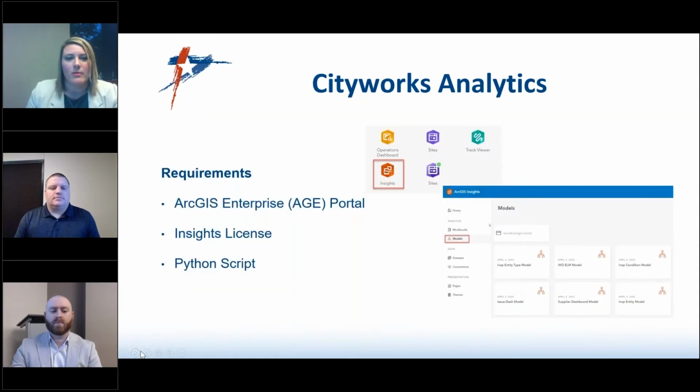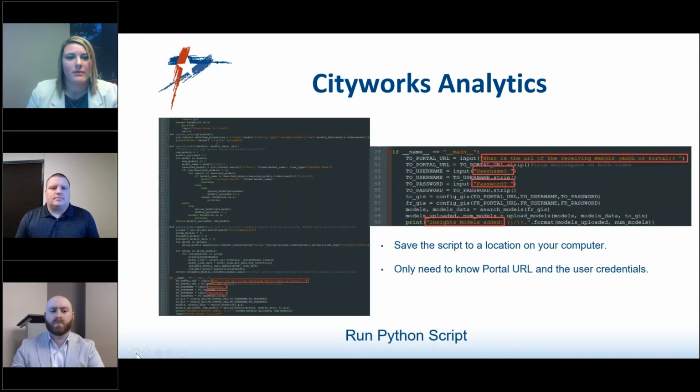So let's talk about requirements for rolling out Cityworks Analytics. So first, your organization must have a base ArcGIS Enterprise deployment. You'll build a live connection to the database, which does require AGE. And then you must also have proper licensing for Esri Insights. And then finally, the models are generated by running a Python script. We obtained this Python script from our Cityworks Customer Success Manager, so it shouldn't be a problem to obtain that script from Cityworks representatives. So let me show you a little bit about that Python script.